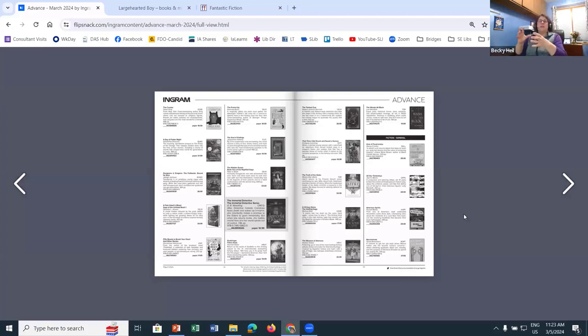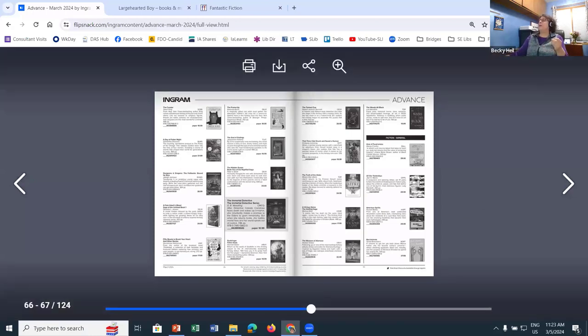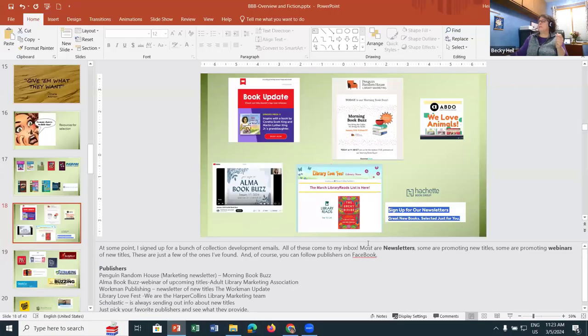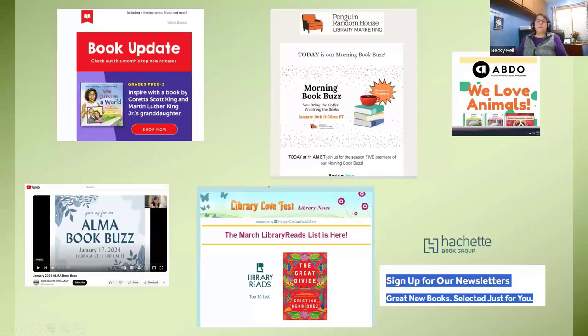It breaks it down into regular hardcovers, and then at the end they've got a section on paperbacks. They've also got sections for kids as well as whole catalogs that are just for kids. So I found this to be a really great way to do that. All right, let's go back to the PowerPoint. Oops, I want to pull that down. All right.